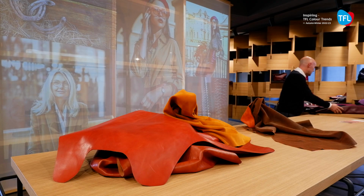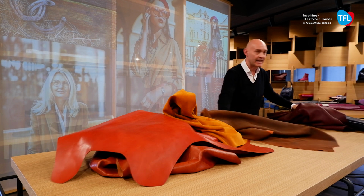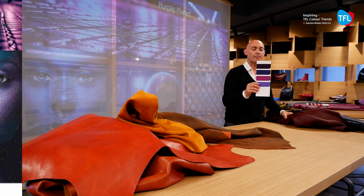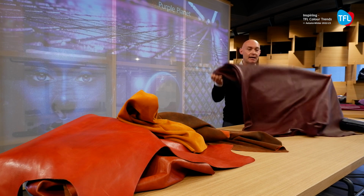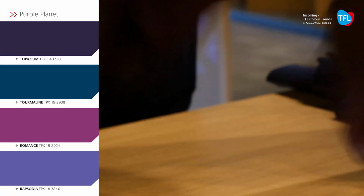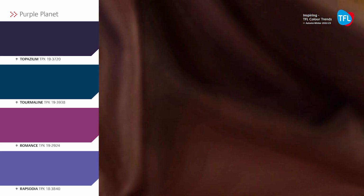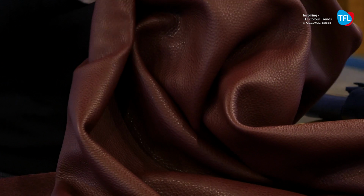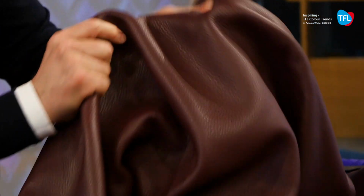Okay, now we desire to introduce you another very important argument for the next season, and this argument is called Purple Planet. In the Purple Planet, the first article is Fujiyama. Fujiyama is the natural milling grain with a very nice and pleasant nappa touch with a nice and natural double tone effect on the leather.